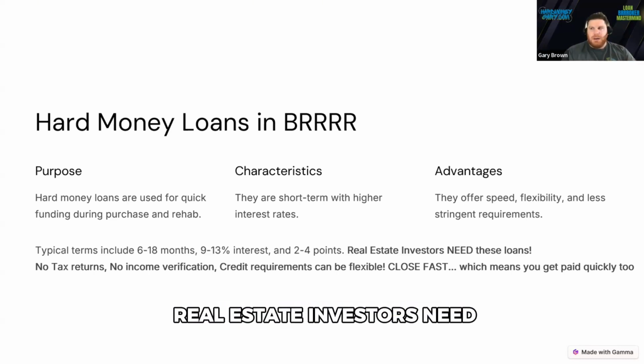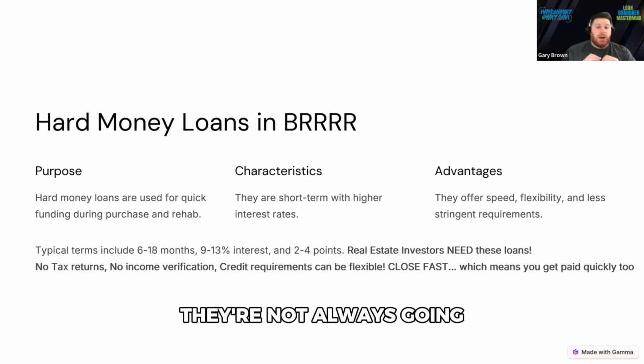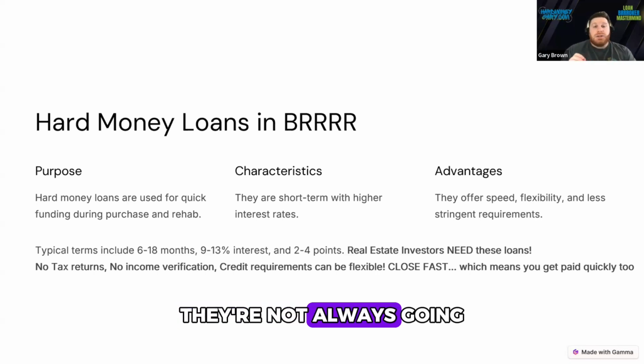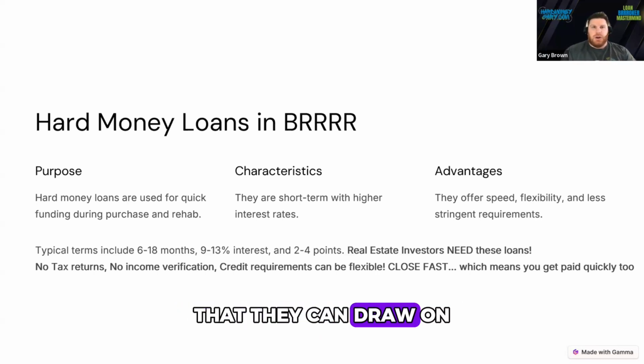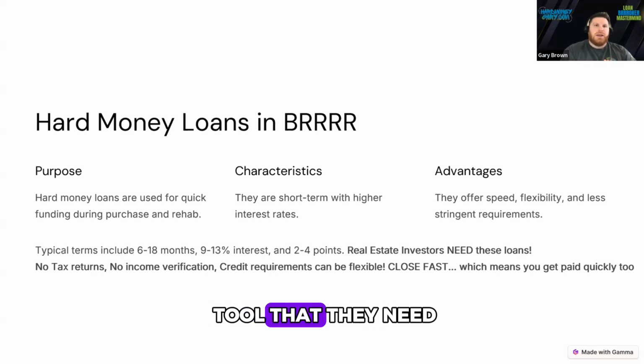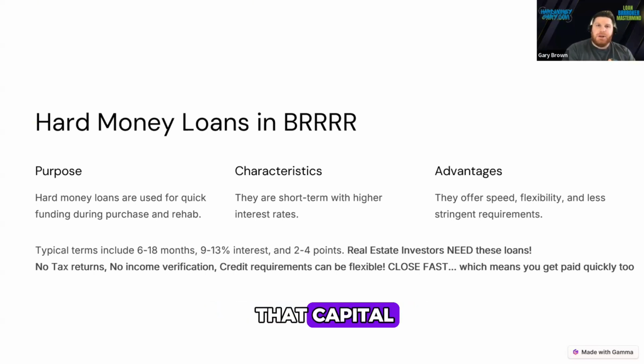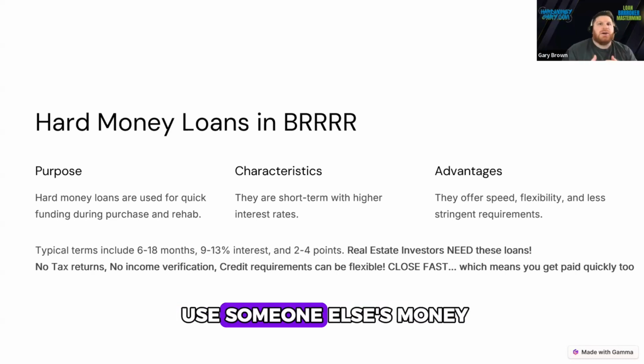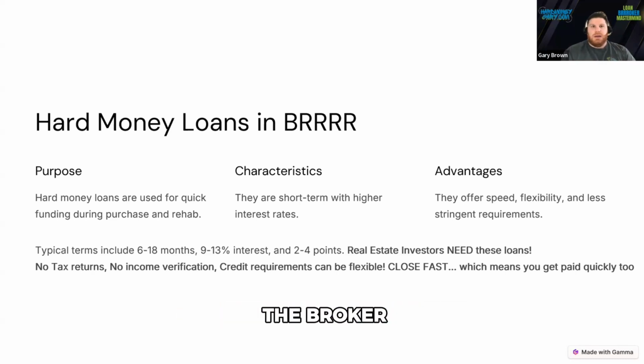Here's the good thing. Real estate investors need this loan. They're not always going to have a private money lender. They're not always going to have their own cash to be able to put in a deal. They're not always going to have a line of credit that they can draw on. Hard money is a tool that they need to use from time to time or every time. And if you're the person that can help them get access to that capital, you can get paid for allowing them to use someone else's money. You just got to be the broker.